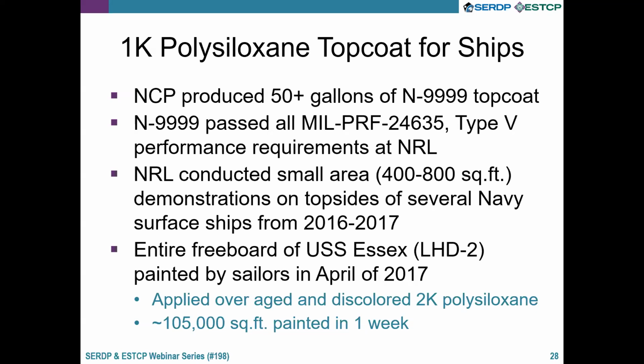Everything went well. And then in April of 2017, we actually had a very unique situation where the USS Essex, which is an amphib, was a few weeks out from their fleet week, and they wanted to repaint. I'll get into this on the next slide, but they wanted to repaint the entire freeboard of the ship because the two-component polysiloxane on it had begun to discolor and turn to a greenish hue. And so they wanted the ship to look nice, but they didn't want to apply silicon alkyd because they knew within a few months they were already going to have to start painting the ship again.